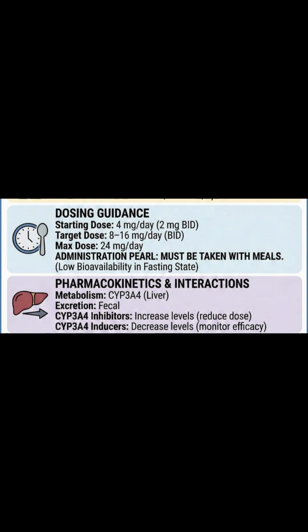Here is the single most important clinical pearl you need to remember. You must tell your patient to take Blonanserin with meals. This is non-negotiable. The bioavailability is extremely low in a fasting state, so taking it with food is required to get the drug into their system effectively.